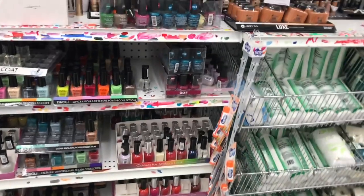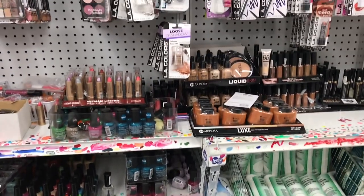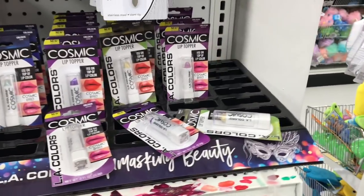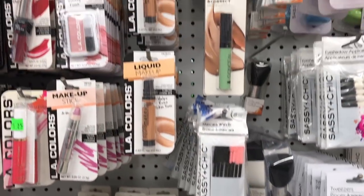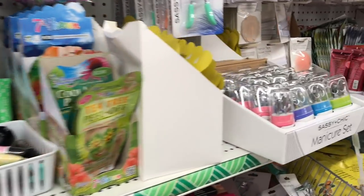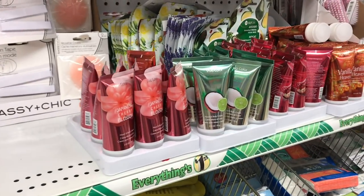The makeup area is a bit scarce today. I know you guys always ask me to film this, but there's not much going on here. Some of the other stores do have a lot more right now. Our aisle here is not very stocked, even the e.l.f. products are not really around here. So, let's see what's new over here.